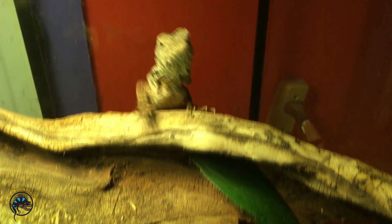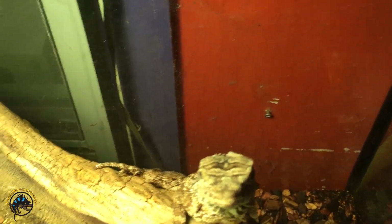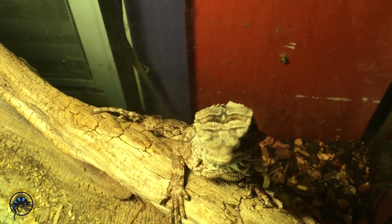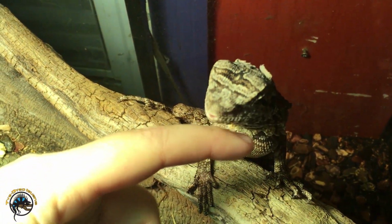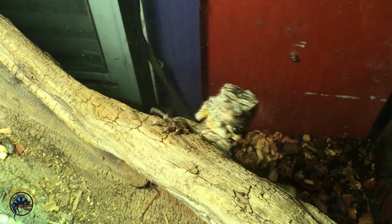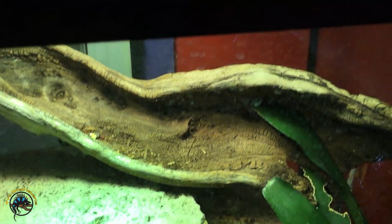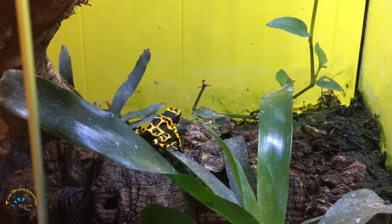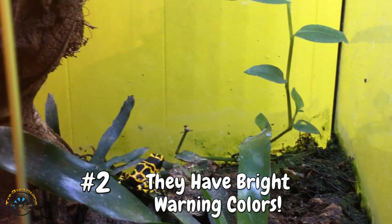He's just a little nervous. But I really don't want to bother him too much because that stresses them out. But we can see what he thinks of the camera. It looks like he isn't going to make much of it today. He's actually doing really good. So yeah, we won't bother him too much. But just know that yes, these guys can and will frill up, and it does make them look pretty darn big.